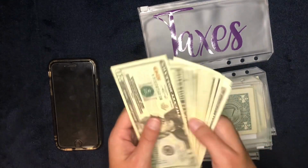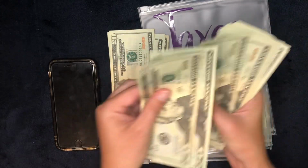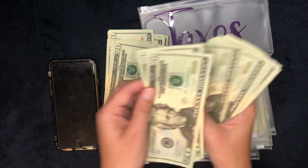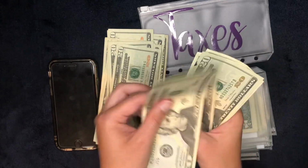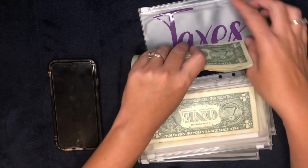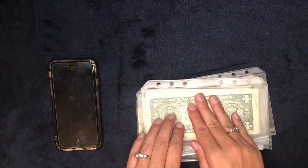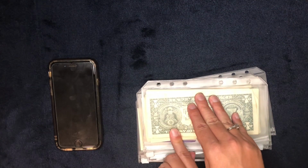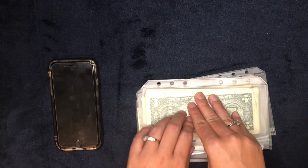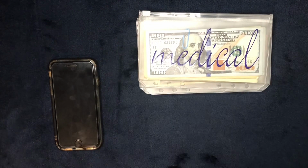So taxes, I'm not sure what's in here. So we have 20, 40, 60, 80, 100, 120, 140, 160, 180, 200, 220, 240, 260, 280, 300, 320, 340, 360, 361, 362. So 362 there. 360 was fully funded, so I've just started slowly saving up for the next year when these are due. The 360 will be due at the end of this year, 2022, and then I've started saving for 2023. So I think that's all I have.